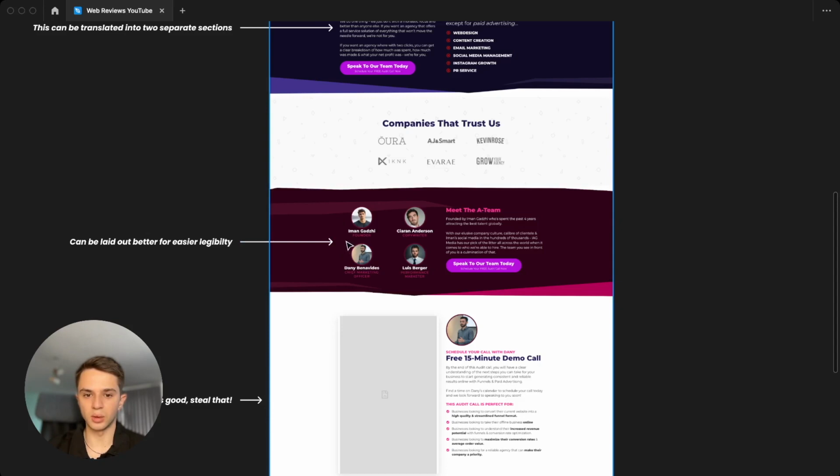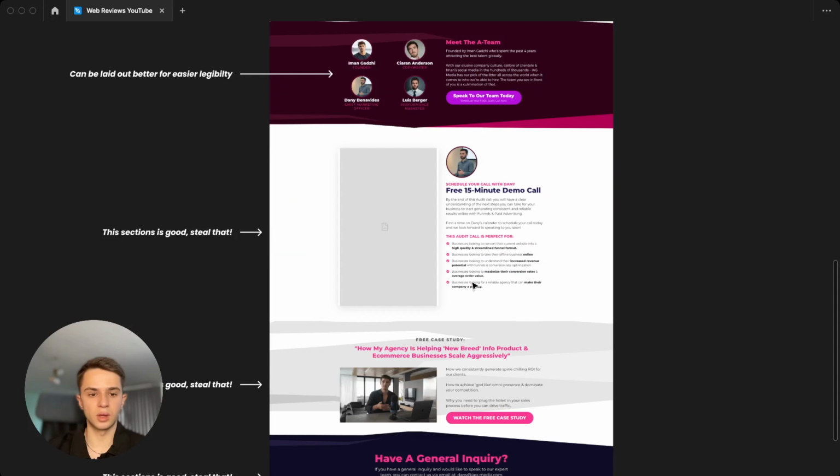Then I would have laid out the 4 team members right one after another, so that it's easier to read through them, and finally end with the CTA. So this is what I would have done here.